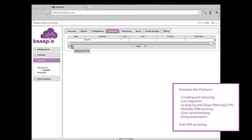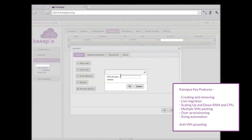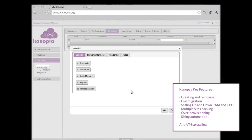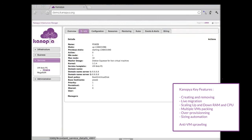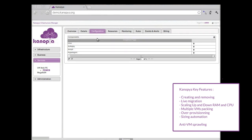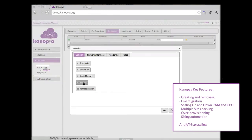We access and pilot every single virtual machine directly on a hypervisor. We are able, for instance, to create a new VM or remove it, live migrate, which means move from a machine to another, concentrate multiple VMs to eventually remove hypervisors, over-provision machines depending on an overload ratio, size, and resize them.